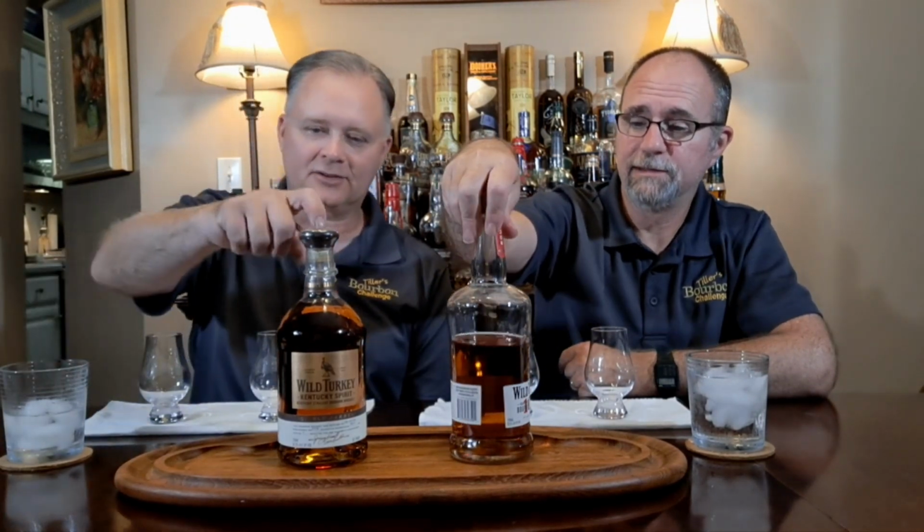Obviously, the Russells as the master distillers. But what I'm curious about is whether it's any different or much different than just the standard 101. Because this is also 101 proof.